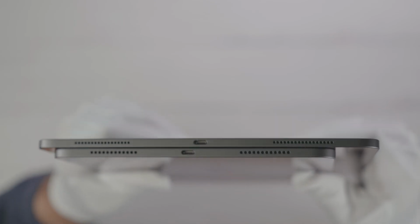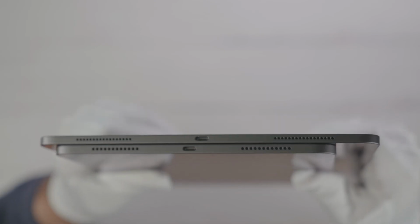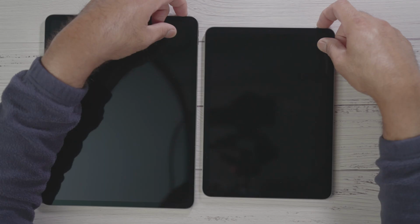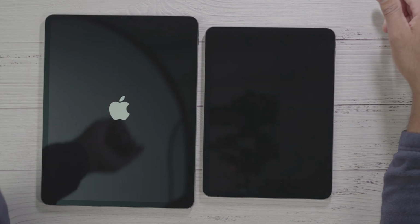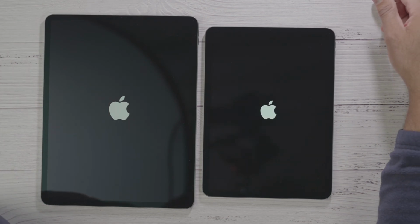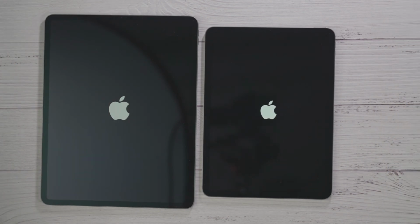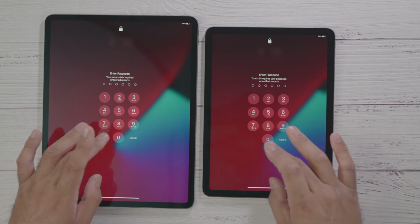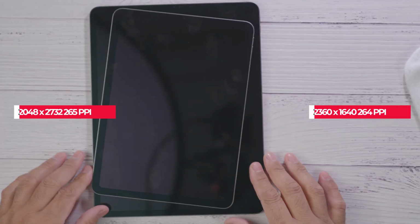The iPad Pro has a smaller power button, which is not a fingerprint reader, and the Apple iPad Air has a larger button which has a fingerprint reader and is very easy to register, and you can register multiple fingers fast and accurate. Let's turn both of the devices on and see which one of them will load up first. Looks like the iPad Air was turned on first, but the iPad Pro is only milliseconds late, so no worries.